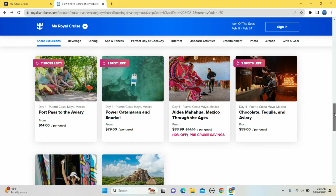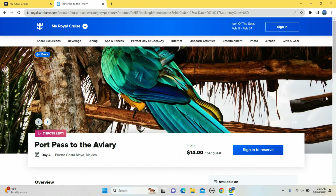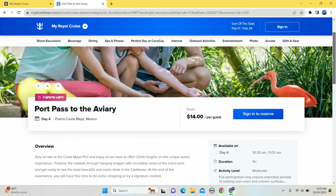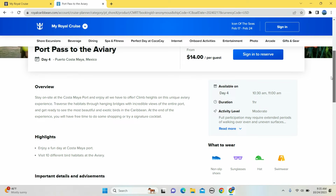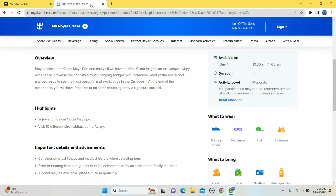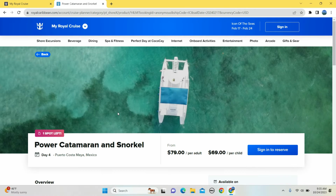Here's some hot ones. 7 spots left, 1 spot left. Want to go to the aviary and hang out with some birds? $14. 10:30, 11 o'clock, and it's a 1-hour adventure. No noted restrictions.